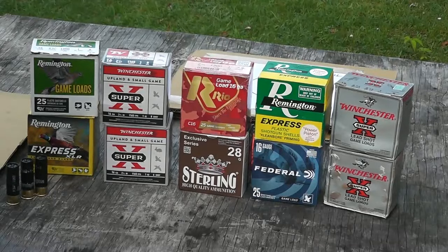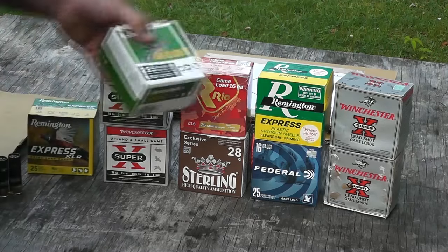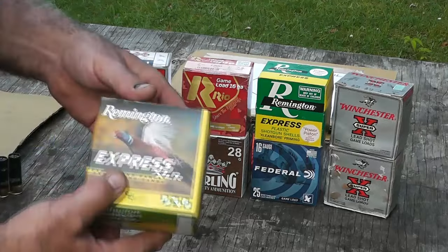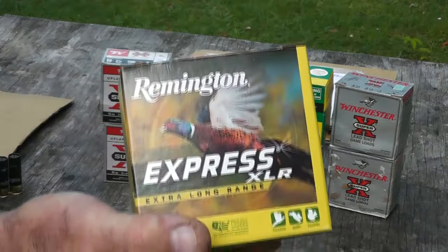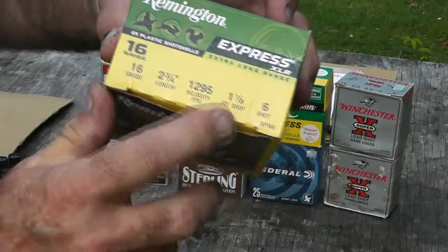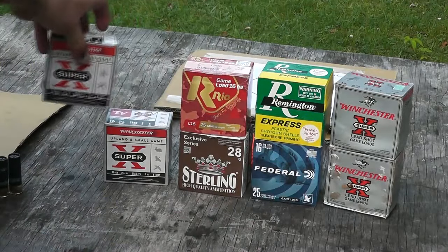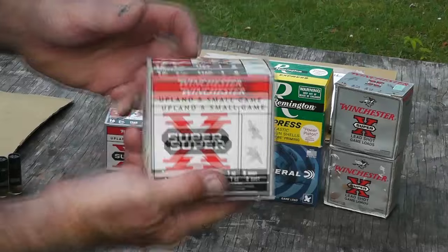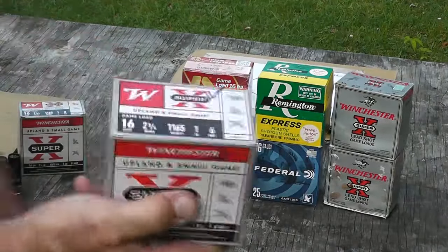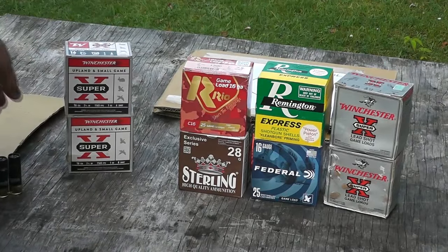I started looking around for some 16 gauge shells, and Remington makes these currently. These Remington Express are a heavy field load. This is 1⅛ ounce of number 6 shot. And then Winchester, here's a number 8 shot, 1 ounce. And number 6 shot in 1 ounce. They also make a heavier field load.